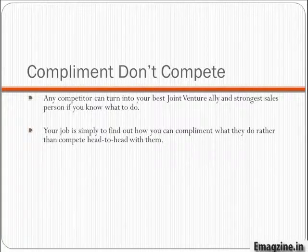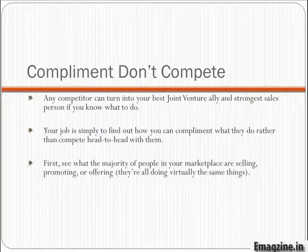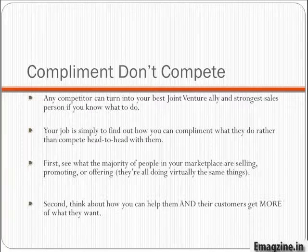Your job is simply to find out how you can complement what they do rather than compete head to head with them. And that's going to come down to researching the market. Like I said, researching your competition, finding out what products they have already. First, see what the majority of people in your marketplace are selling, promoting, or offering. And if you'll notice, they're all doing virtually the same things. Some of them are going to have their own unique selling proposition if they're doing things right. But there's plenty of room for you to be able to complement instead of compete.